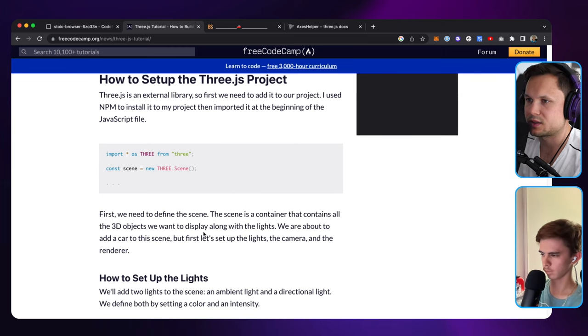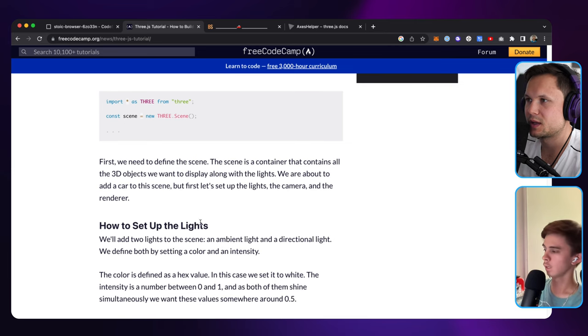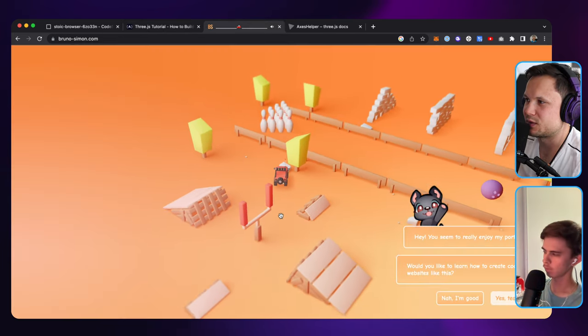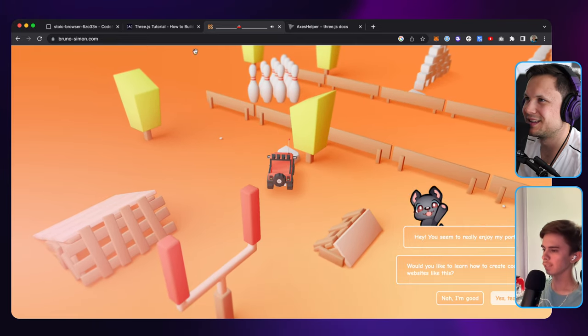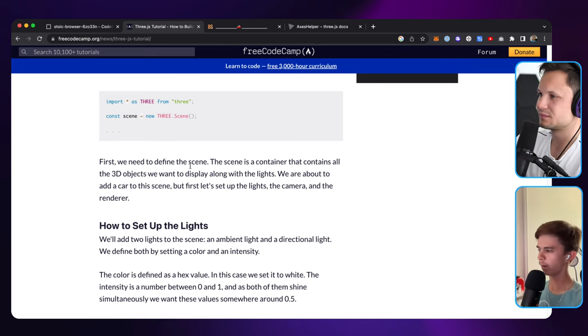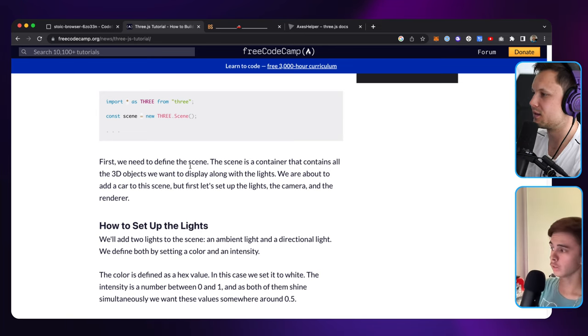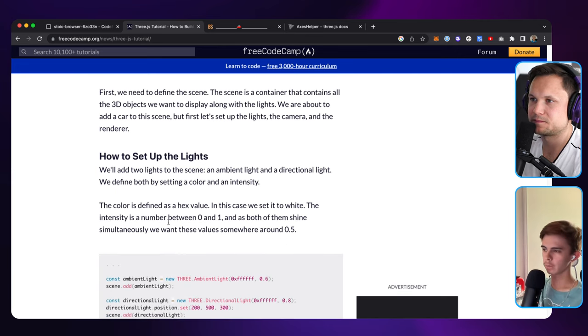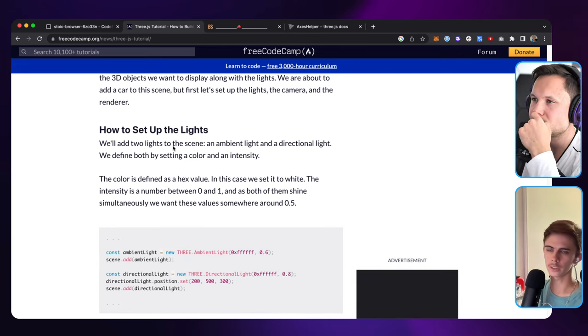The scene is a container that contains all the 3D objects we want to display along with the lights. We are about to add a car to the scene, but first let's set up the lights, the camera, and the renderer. It'd be cool to create a driving car with 3JS, like what he did, but a simpler version. That's definitely built as a 3D model, and then he just manipulates the tires on that model to make it move. It looks complicated, but it's actually pretty simple. The physics gets a little more complicated, but once you do some 3D model stuff, you can create some really cool 3JS applications.